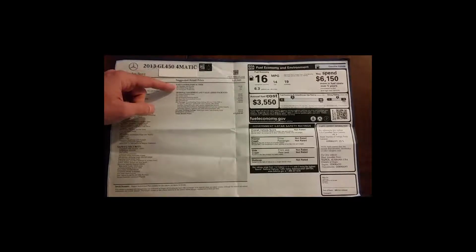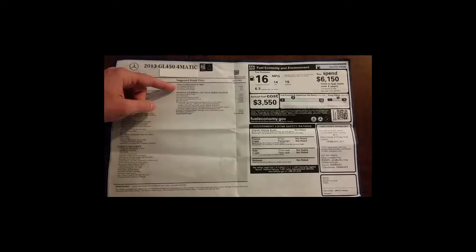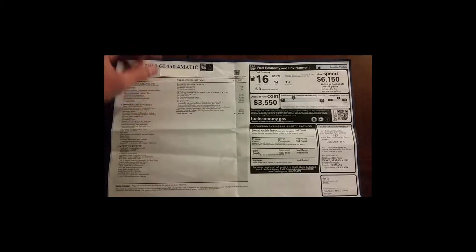This one actually does not have leather. It does have the standard MB-Tex seating surfaces, which is a very high quality vinyl. I prefer it over leather. It's low maintenance. It's easy. It holds up well. And as you can see, this one, even at 5 years old and 75,000 miles, still looks pretty new.